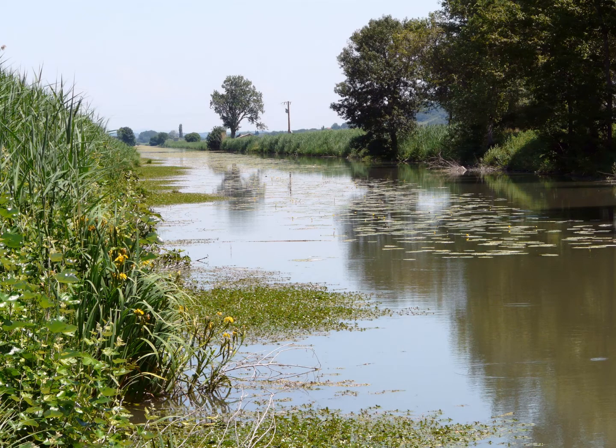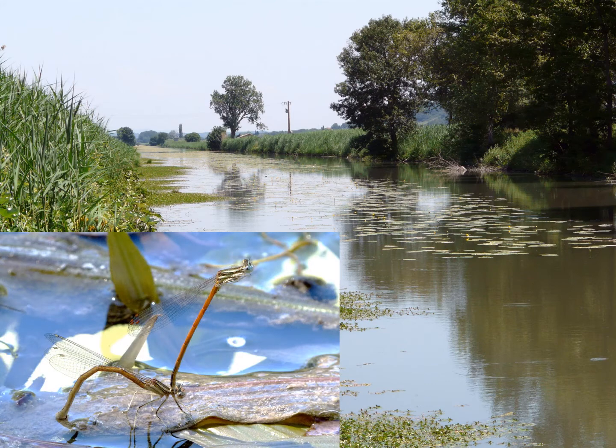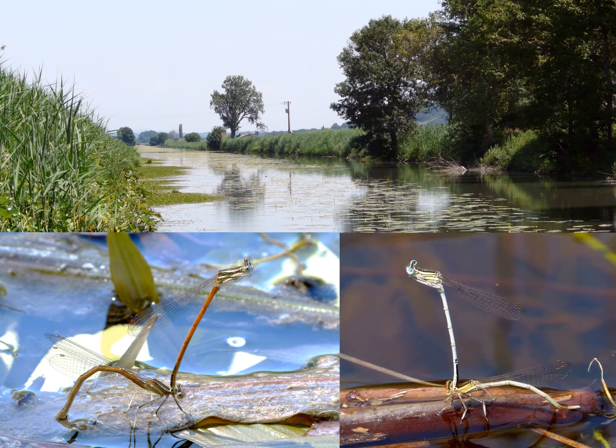This is a canal flowing through the Vallée des Baux, north of La Crau. These waters are particularly good for white-legged damselflies, featherlegs. Here's a pair of orange featherlegs, egg-laying. And here a pair of white featherlegs, egg-laying.